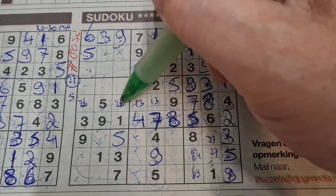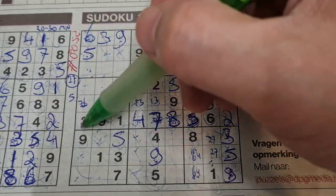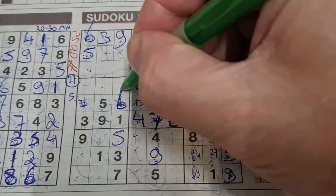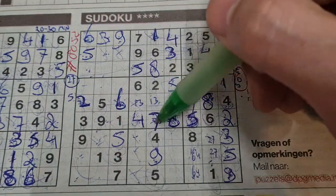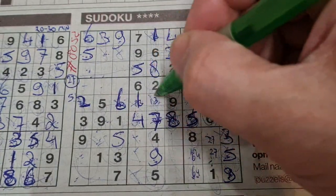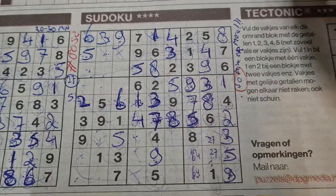Here we have a 2 and a 6. We already have a 6 in the first column, so no 6 there. 6 should be here and the 2 goes there. 1 and a 3, we have a 1 now in the middle column, so no 1 there. 1 should be here, and a 3 goes there.